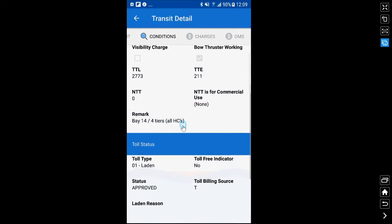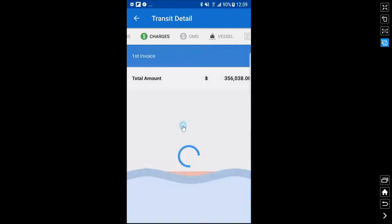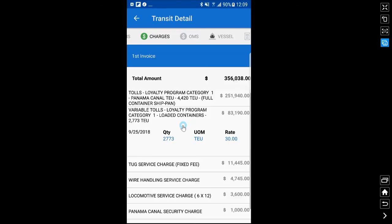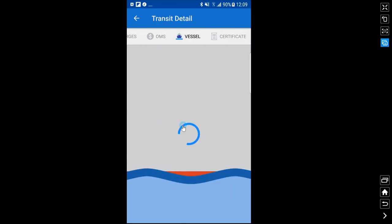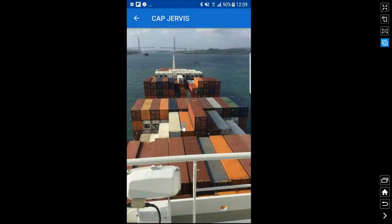I have information about the cargo it's carrying, and then I'm going into the financial system of the canal, and this is the invoice. And for each one of the items, if I touch each one of the lines, I have a detail of the amounts that have been charged. I also have the physical features of the vessels and a picture.